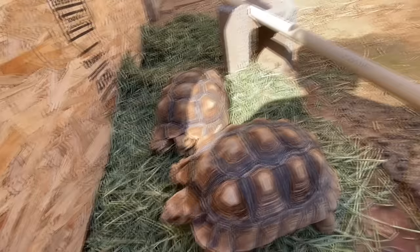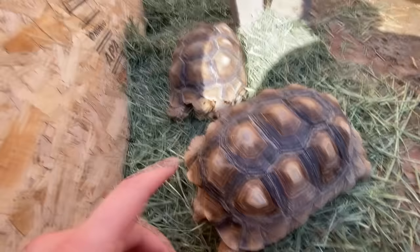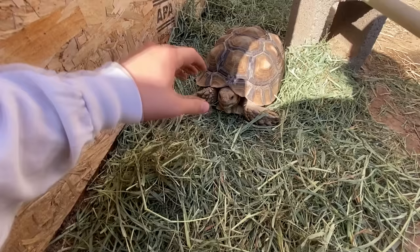So now we got their pond all cleaned out, and we got these two little guys eating some hay. And if you guys didn't know, these are a pair of rescues that I got a little while ago. And their pyramiding on their shell has actually gone down tremendously since I first got them. But it's super important that they eat grasses and hays as their main source of food, so they can grow a nice and round shell.